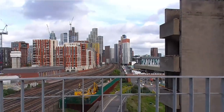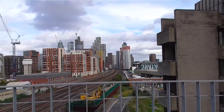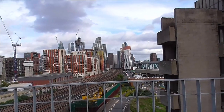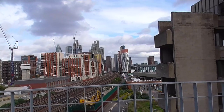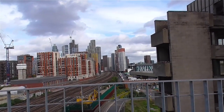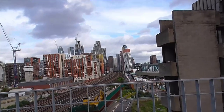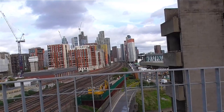Also, one fact that I don't think you'd believe, the 455s, being constructed in the late 1970s, early 1980s, are now among the most reliable third rail EMUs in the whole UK. Isn't that incredible? Being over 40 years old and still having impressive reliability, I assume that's down to the new traction motor upgrade that they did a few years ago. That is very, very cool, isn't it?